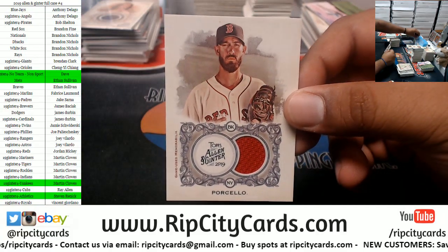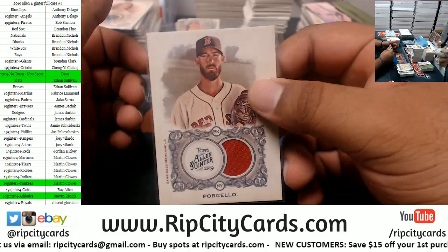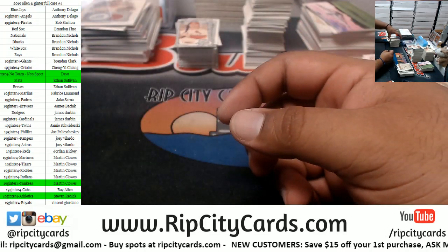Man, Red Sox got relics for days. Rick Porcello, Red Sox relic.